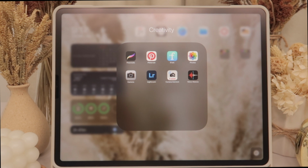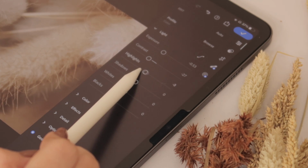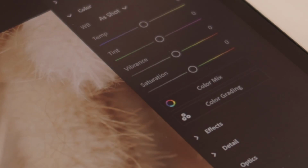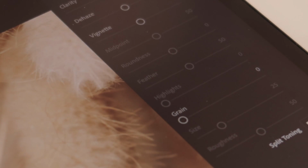The next two applications are Photos and Camera, which I keep on my iPad for taking and storing pictures. Next, I have Lightroom, which is a photo editing application where you can color correct, improve the details, and adjust the different aspects of your photos. I mainly use this to edit my thumbnails before adding the graphic designs, but Lightroom is a great application to learn the ins and outs of photo editing.